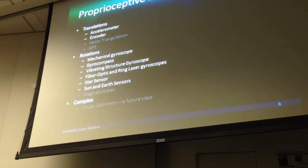So some proprioceptive sensors include translation sensors like accelerometers and encoders, radio triangulation and GPS, rotation sensors like rotor gyroscopes, gyro compasses, different types of gyroscopes, vibrating structure, and FOGs and RLGs. There's star sensors, sun and earth sensors, and magnetometers. And there's some complex approaches which blend sensing with intelligence, like visual geometry. So the things in gray we'll either leave to a later class or just very quickly give the high level and not cover in detail because they may not be applicable to the mission or beyond the scope of the class.